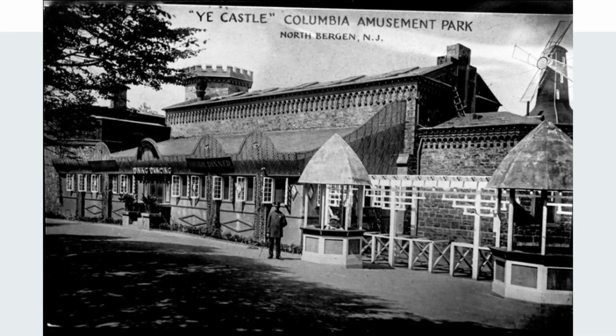Later on, he moved on from North Bergen, and it was just incorporated into the park as a restaurant, almost think early medieval times themed restaurant right here in North Bergen. The rooms would have been lined with shields and swords and all that kind of kitschy King Arthur stuff. But it was at one point a dude's house.